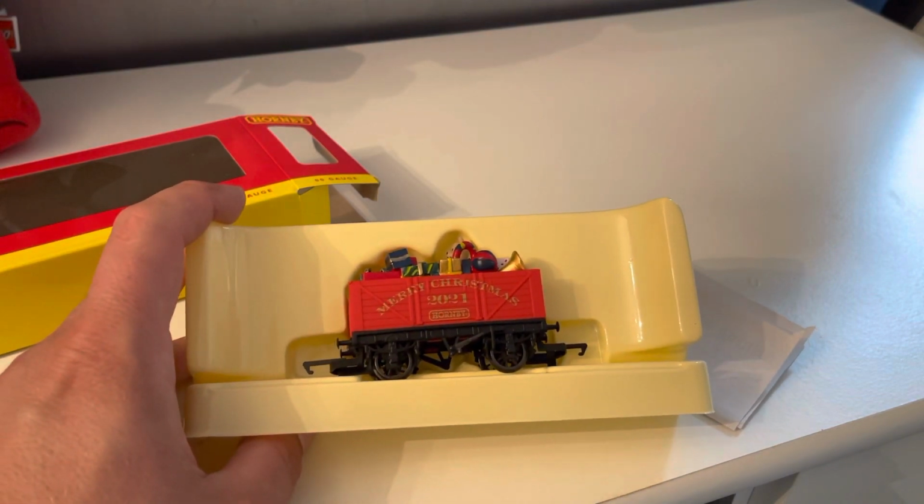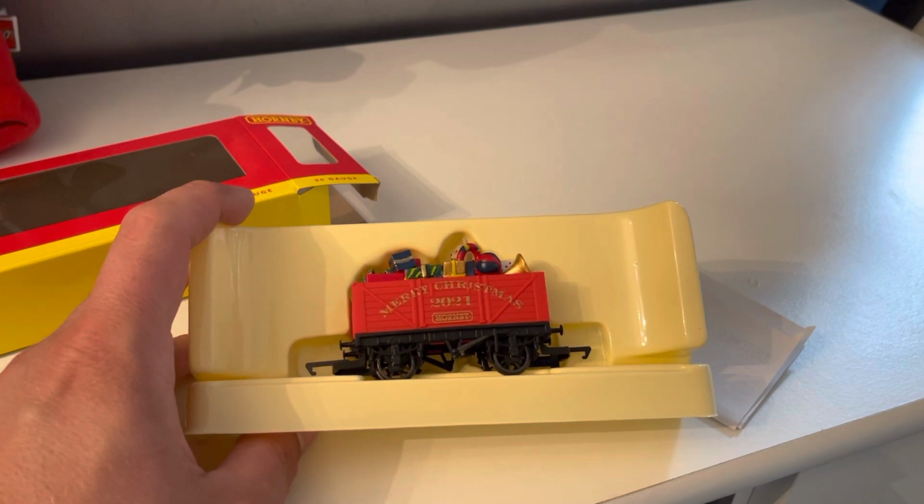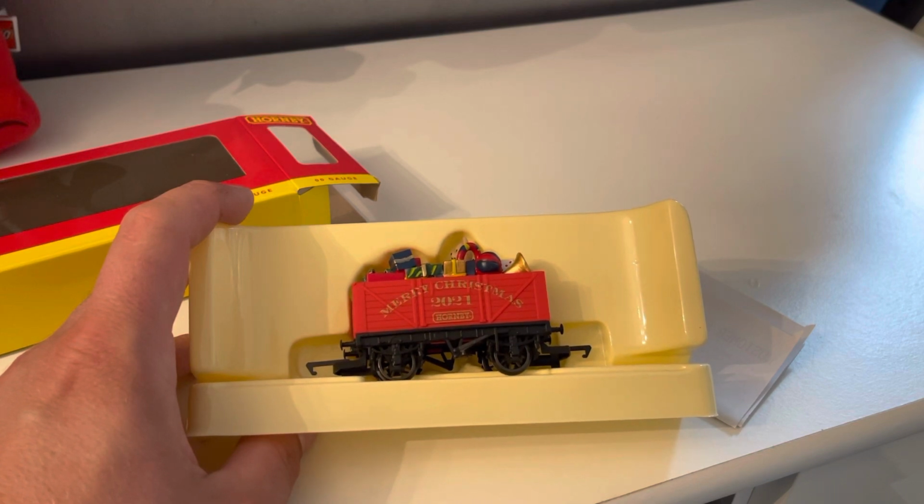Yeah, so just wanted to have a look at the Mark III, have a little bit of a moan about Hornby taking so long to bring the 91 out. I just hope it is absolutely amazing when it comes out. I hope it's going to be stunning.